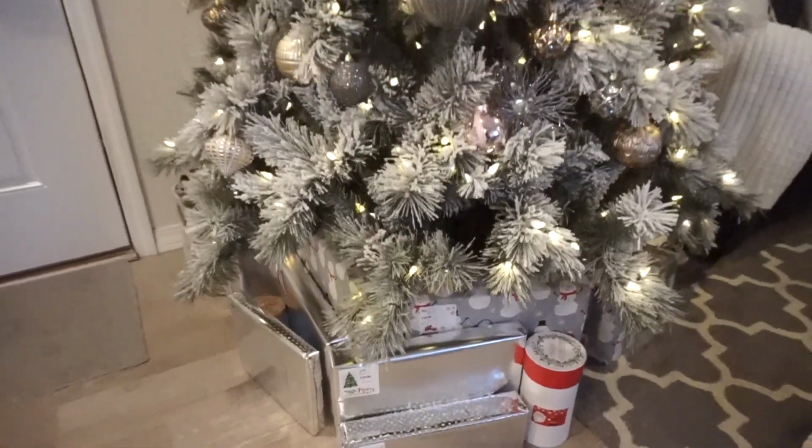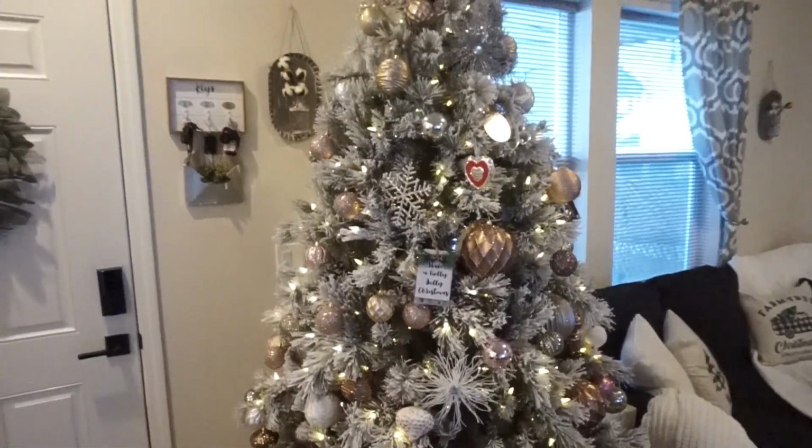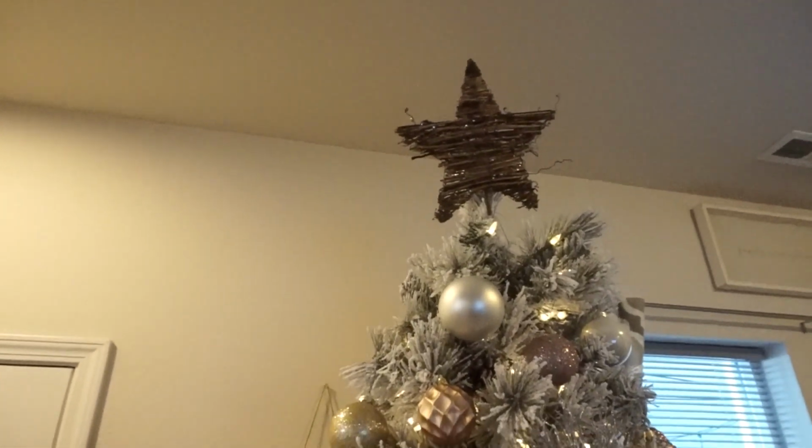My Christmas tree is from Hobby Lobby. This is the second year that I've had it, and I really, really like it. I did finally get a tree topper as well. This is the first year that I've ever had a tree topper on my Christmas tree.